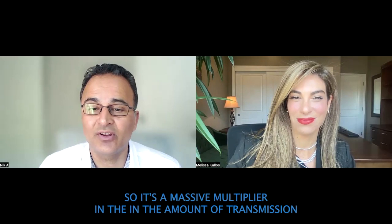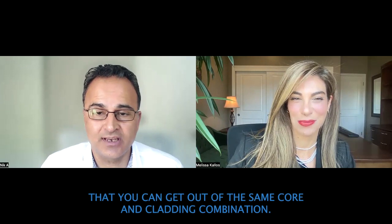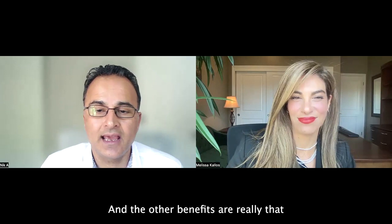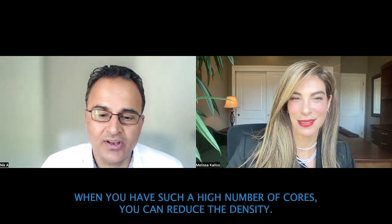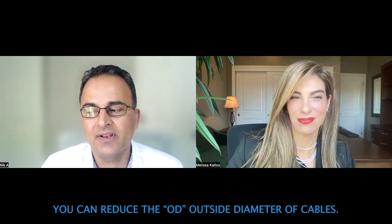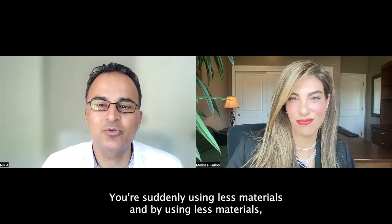four cores. So it's a massive multiplier in the amount of transmission that you can get out of the same core and cladding combination. And some of the other benefits are really that when you have such a high number of cores, you can reduce the density, you can reduce the OD, the outside diameter, of all your cables. When you're doing that, you're certainly using less materials. By using less materials, this is more of a green technology that you are able to implement.